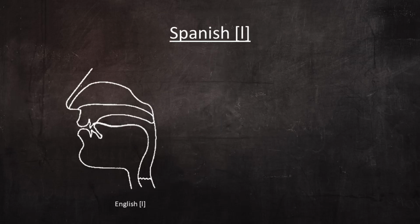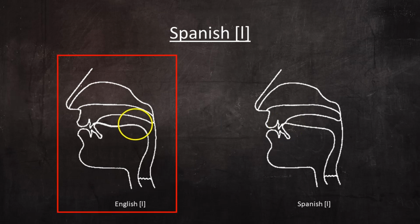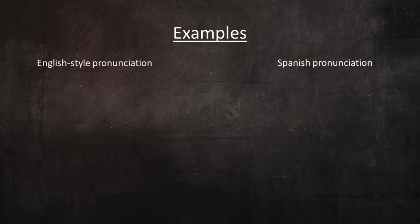English L is lower and darker sounding, while Spanish L is higher and brighter. English L resonates more toward the back of the mouth, while Spanish L resonates more toward the front. English L sounds like this, "ol," while Spanish L sounds more like this, "l." Listen to the difference between these words, pronounced first with a stereotypical English-style pronunciation, and then with more accurate Spanish pronunciation. Observe that Spanish L is a higher and brighter sound than the English version.